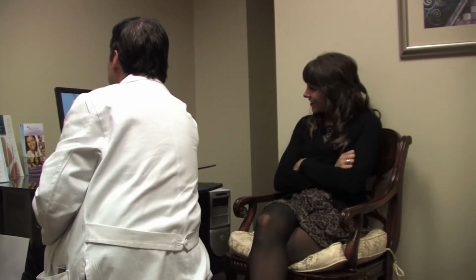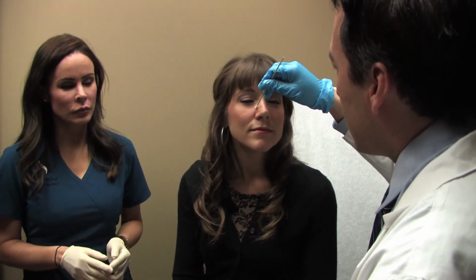We'll take several photographs from different angles, and then we can project them on the computer screen for the patient, and we can actually morph the images to show the patient what they can possibly look like. That way we can make sure we're on the same page as far as what the patient wants to look like and what can actually be accomplished in surgery, so that they do have realistic expectations, and we can give them a good idea of what they will actually look like after the surgery.